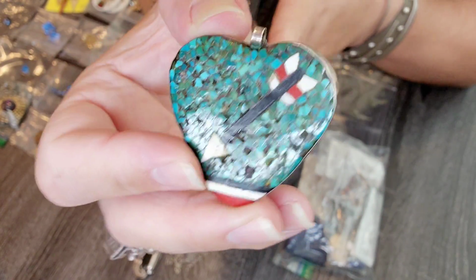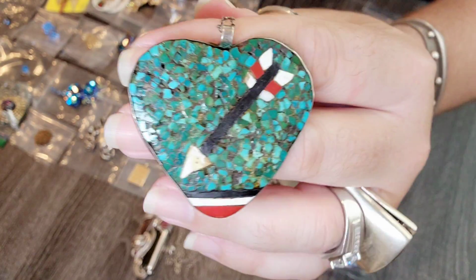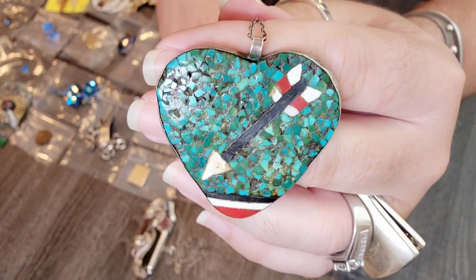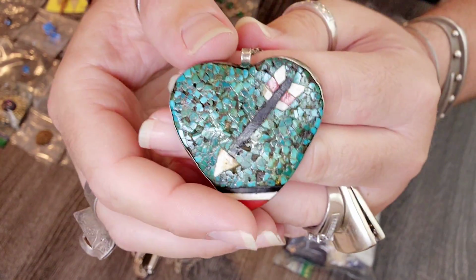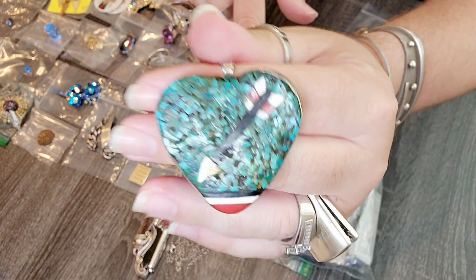And what's unusual about this is the size. Normally, these pendants are much, much smaller, and the form is different. The form on this one, very unusual. The heart, and this large. Normally they're not this big. I've never seen one with the heart and then an inside arrow. Again, I might decide that this stays in my collection.